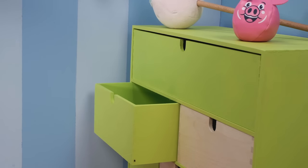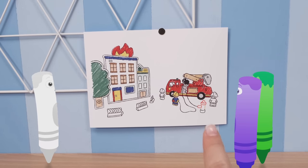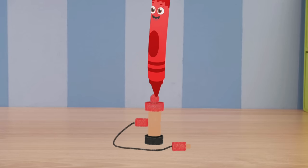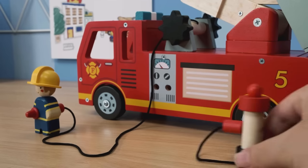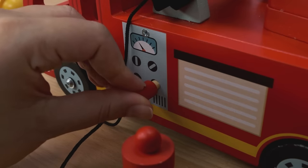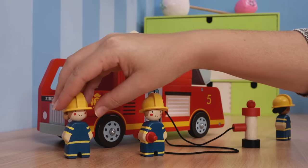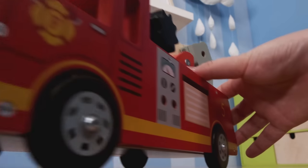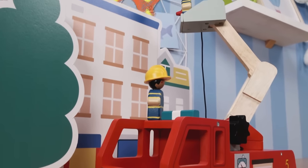Time to work, Mr. Eraser. No. Okay, let's try again. Fire hydrant. Now you got it. Fire hydrant. Now let's connect it to the fire truck. Cool. Firefighters. Oh, no!